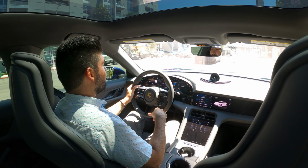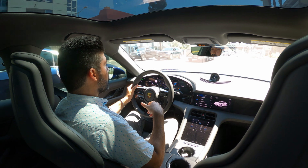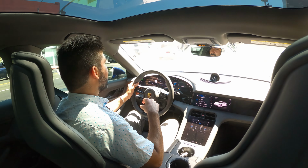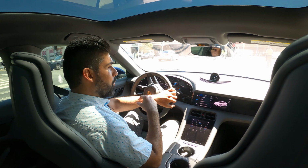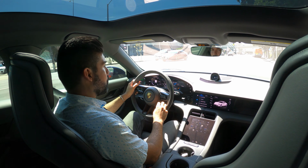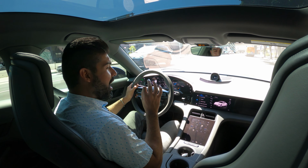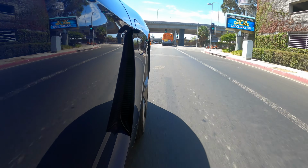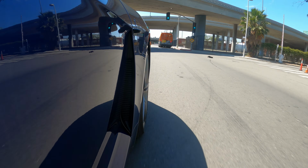Now let's talk about the steering and the suspension. So the steering is actually really nicely weighted. It's not too heavy and it's not too light. Even when I'm in normal mode, it gives me a decent amount of feedback. And then when I go into Sport and Sport Plus, it does gain a little bit of weight, but not to a point where it's annoying and it's super artificial and way too heavy.